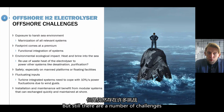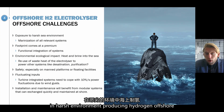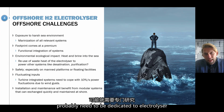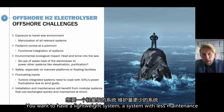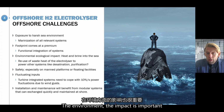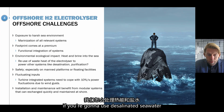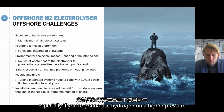But still, there are a number of challenges. Obviously, one of the known challenges is the harsh environment for producing hydrogen offshore. Second is having an electrolyzer offshore. It probably needs to be a dedicated electrolyzer because you want a lower footprint, so less square centimeters, a lightweight system, and a system with less maintenance, which is really important. The environmental impact is important. What are we doing with the heat and the brine if you're going to use desalinated seawater? Safety is an important aspect, especially if you're going to use hydrogen at a higher pressure.